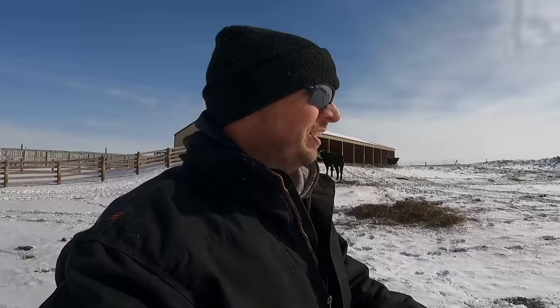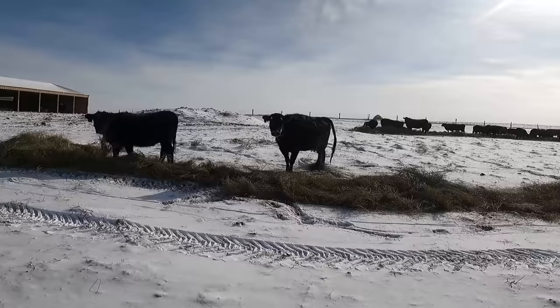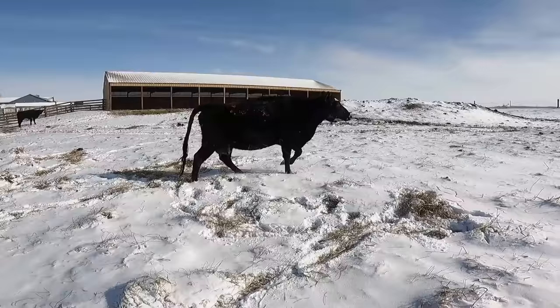So that's her right there. You can see the way she's holding her tail. Her bag is pretty full. She's actually number 14, so she's not a heifer. That is an older cow. Come on, girl. We need you to go inside. That is an older cow, and we need something to move her then. Come on, girl. Come on.